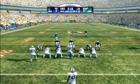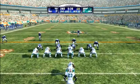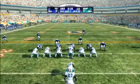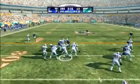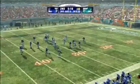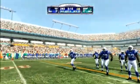Miami sets up in the I. He gets another carry. He fights forward to about the 30. And the halfback has nowhere to go. From their own 30-yard line.